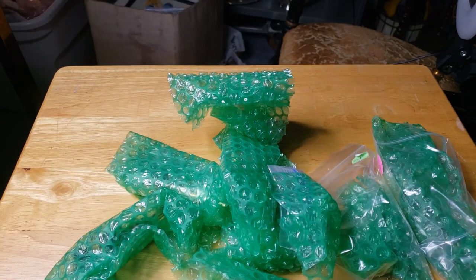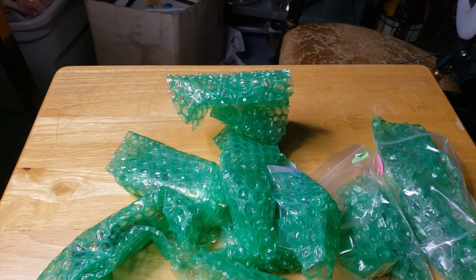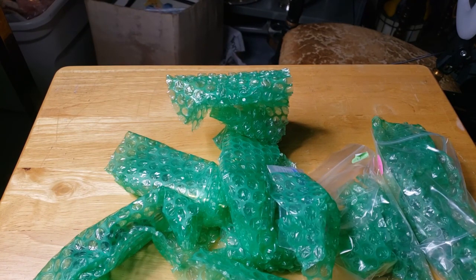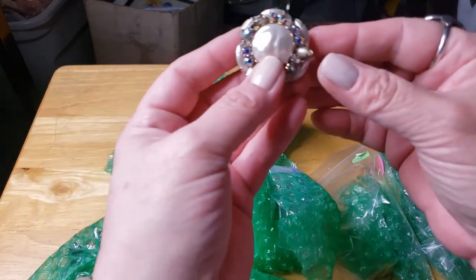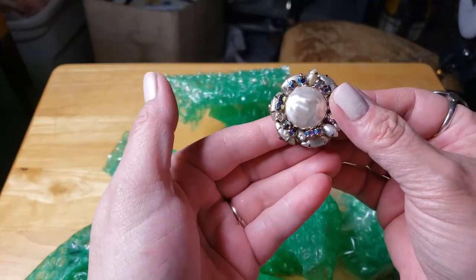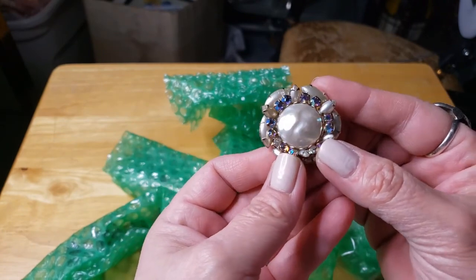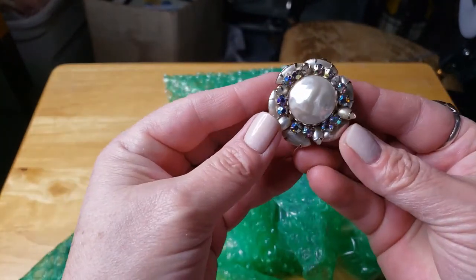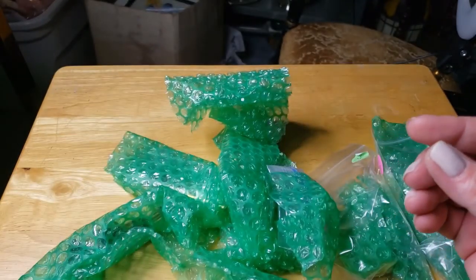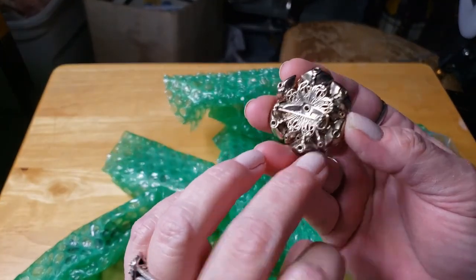This is a costume, another Aurora Borealis and simulated pearl, I don't know, brooch. I guess the three go up or down, maybe. I just thought that was pretty. Yeah, the back of it's a little older. Kind of has that filigree.